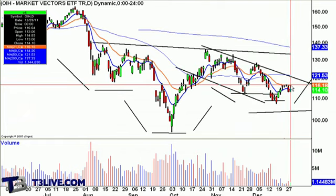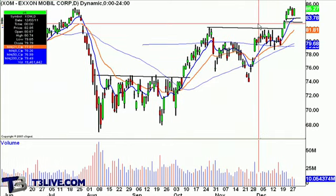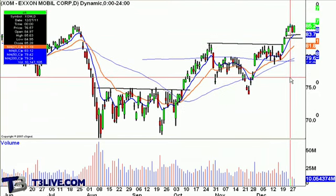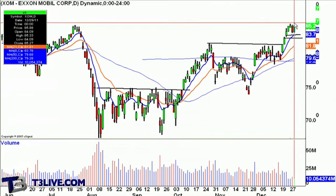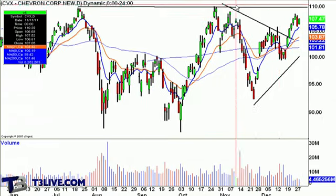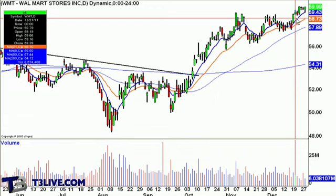I think the refiners are doing better, like not the refiners, the distillers, or whatever, whichever they are in this group. XOM acting really well. We caught a cute little short, and now it's holding up pretty strong again. CVX looking good. Broke above this downtrend, holding higher. This one looks okay.